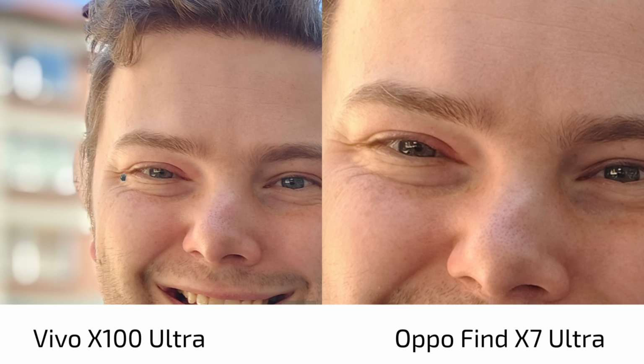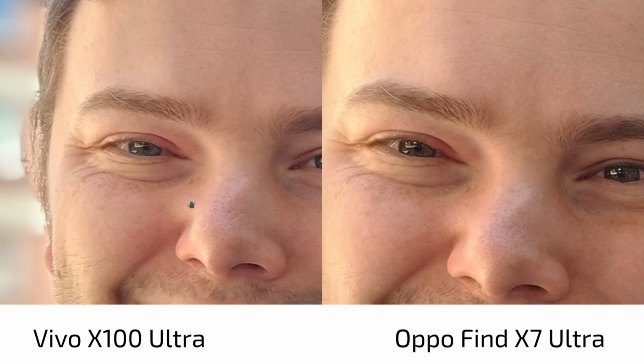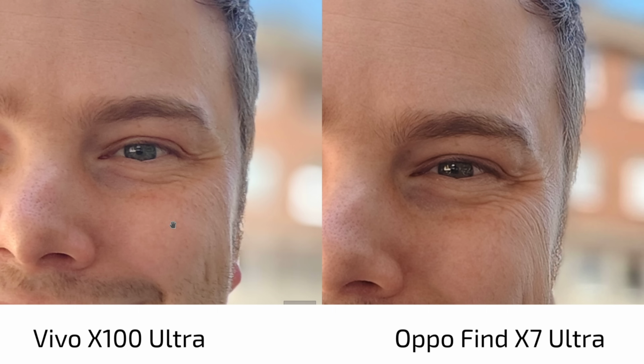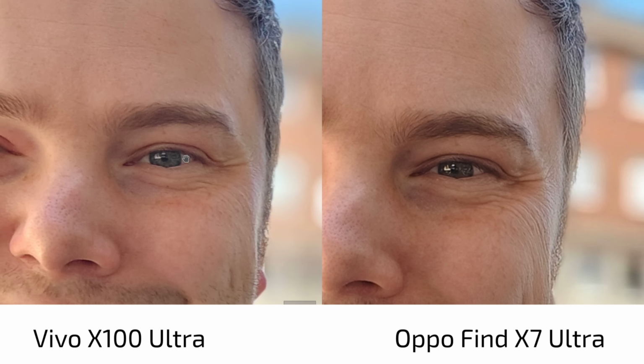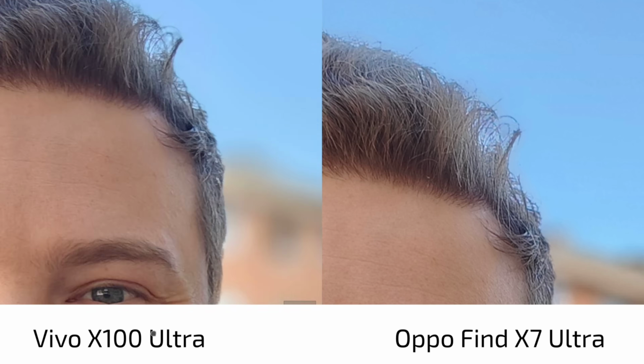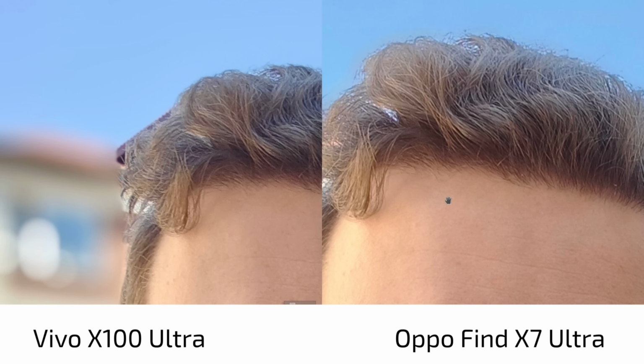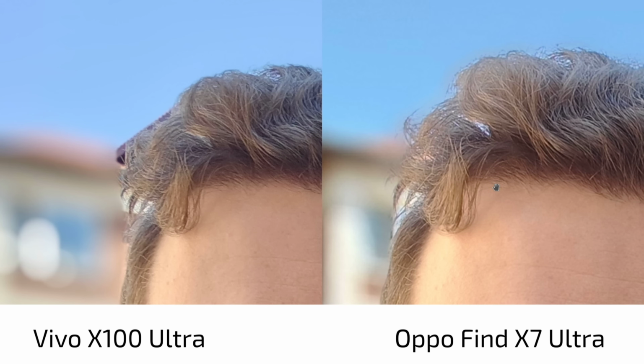Selfie with the main cam, 32 megapixels on the Find X7 Ultra, closes up a little bit more than the Vivo X100 Ultra. Pixel binned 12 megapixels, but if I zoom in a little bit more, you can see it's a bit warmer on the Find X7 Ultra, but it's negligible in terms of detail level. Both are doing a fine job, maybe a bit brighter here, a bit more realistic there. In terms of how good the cutout for the bokeh is, I think maybe a tiny bit better on the Oppo Find X7 Ultra.